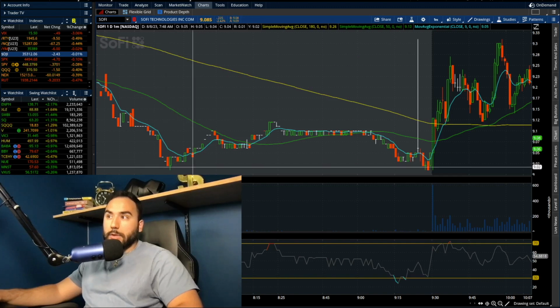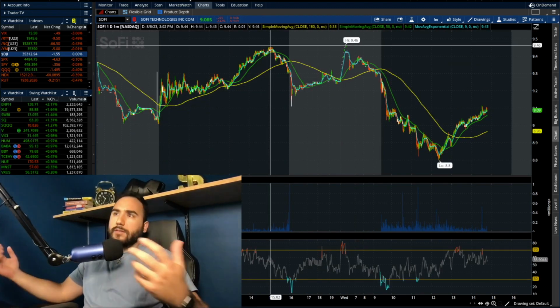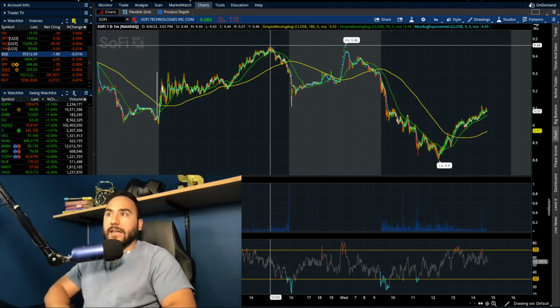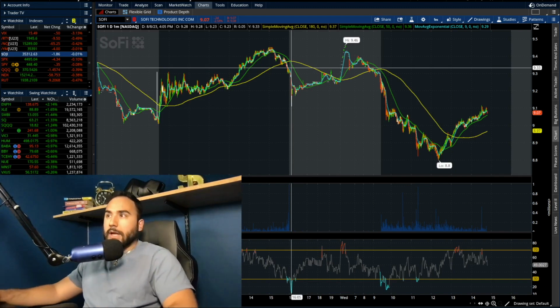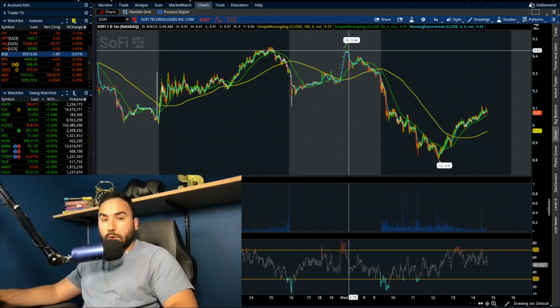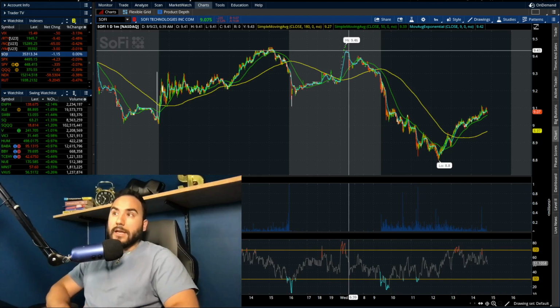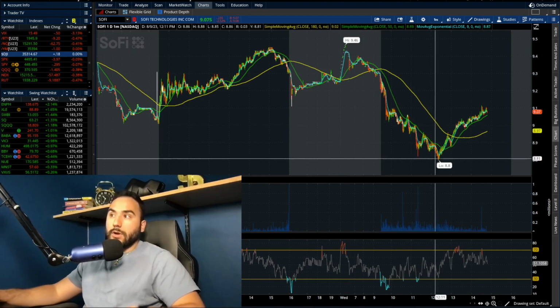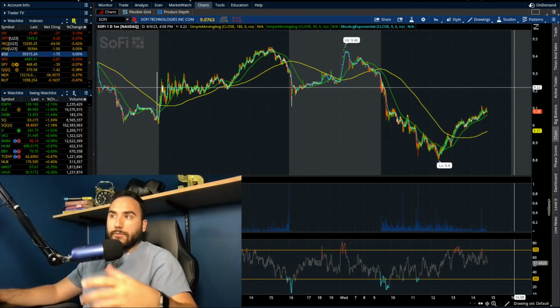Yesterday in the pre-market, we double bottomed. Then at open, boom, we popped, and we uptrended pretty much all day yesterday on SoFi stock. Then we sold off a bit heading into close, which wasn't that big of a deal. And today, guys, we've sold off all day, pretty much the opposite. Now it looks like we downtrended for a lot of the day, and we're slowly starting to recover now into close. Pretty much the opposite of what we saw yesterday.